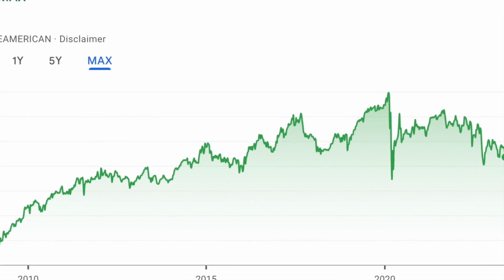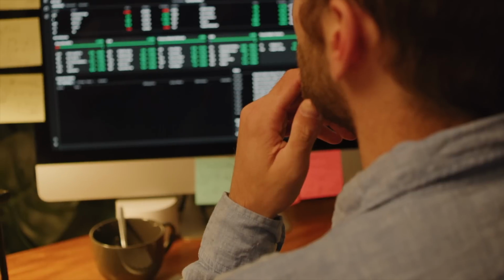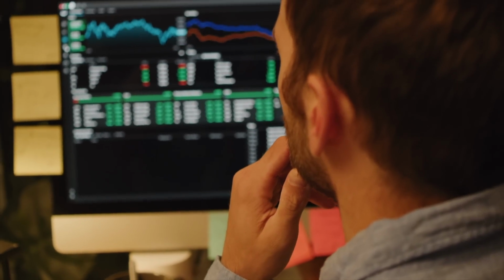Second, it's very rare for a dividend stock that yields as much as this one to see a lot of share price growth. There's only a couple other investments I can think of that offer good share price growth and a high dividend.